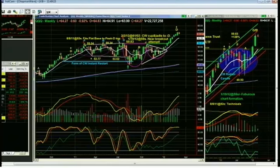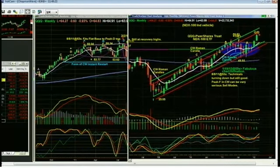Beautiful, going towards the top of the up channel. Can it go higher? Yes. Can it go lower? Yes, of course. But now let's look at the tide. The MACD has crossed positive. Stochastic is at 86% in the Qs. To me, that is very important.